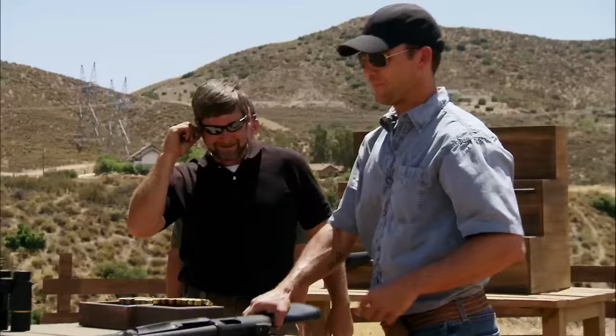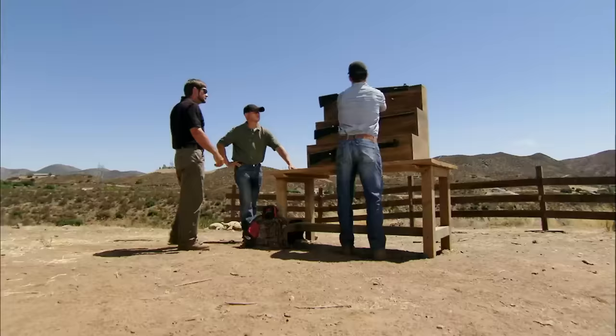Working the pump. All right, guys. This was a no-lose situation for me. Regardless of which gun I ended up with, A, I was going to have fun. B, I thought I was going to be pretty effective with any of them.